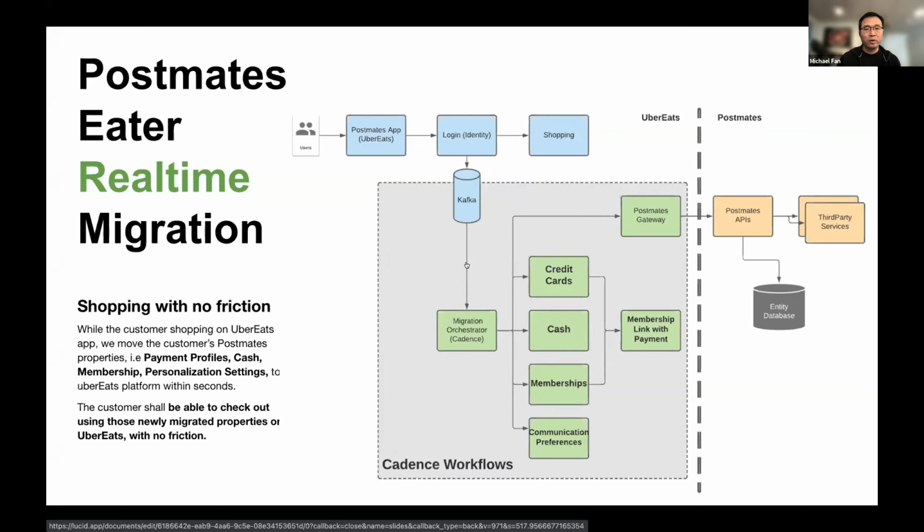On the backend, we developed a migration orchestrator, which is implemented using Cadence workflows. It kicks off a workflow which has 4 critical activities running at the same time: migrating Postmates credit card information onto Uber Eats, getting Postmates cash onto Uber Eats, the subscription membership information, and the critical communication preferences. All of those 4 properties are bound by legal agreements and have to be done properly.